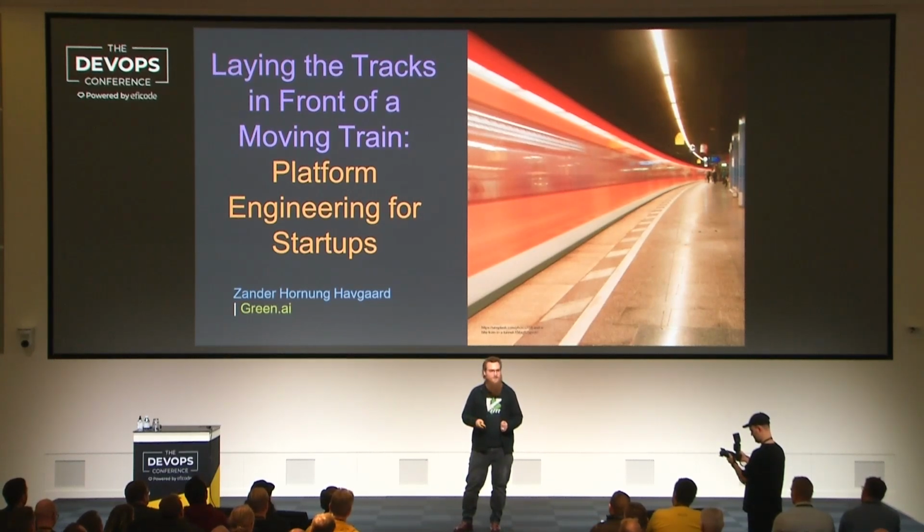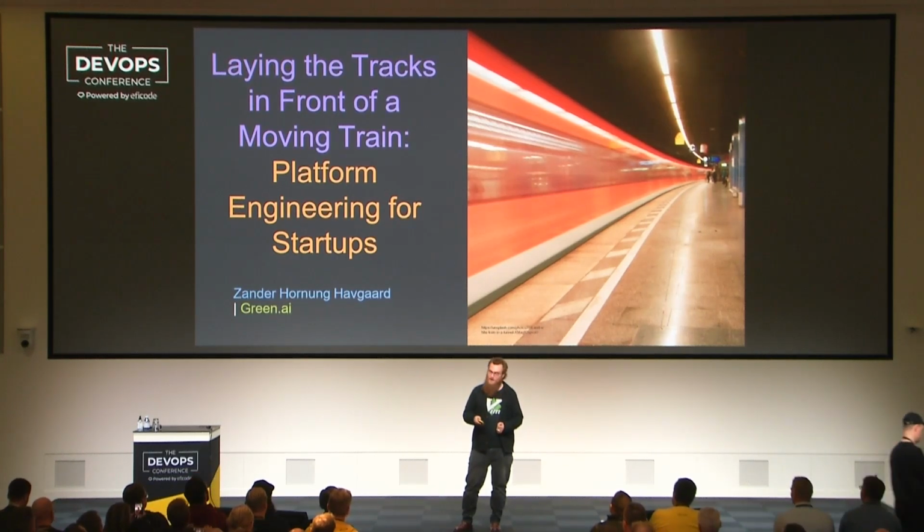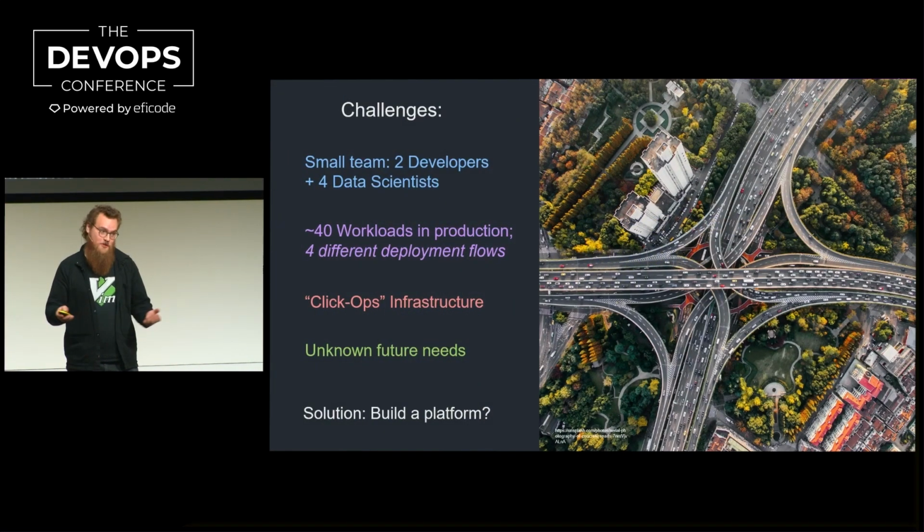Welcome to my talk. It's called Laying the Tracks in Front of a Moving Train, Platform Engineering for Startups, which is what my work at green.ai feels like. Because when I started a year ago, we had some challenges. Namely that we're a small startup.